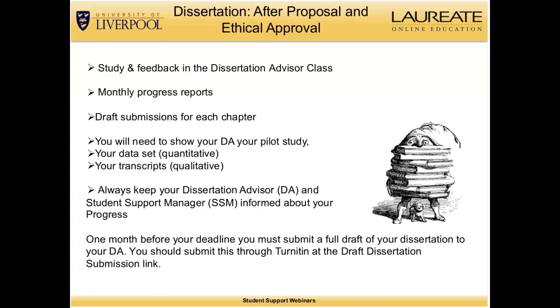One month before your final dissertation submission, it's very strongly recommended that you submit a full draft of your dissertation to your dissertation advisor. And there is a special link within Turnitin for you to do that, the draft dissertation submission link. This is not a deadline which is set hard and fast, but is very highly recommended because once you've submitted your draft, it's often necessary for you to make a few last-minute amendments, and also for your dissertation advisor to guide you in that. So giving a month at the end of your dissertation is very highly recommended.